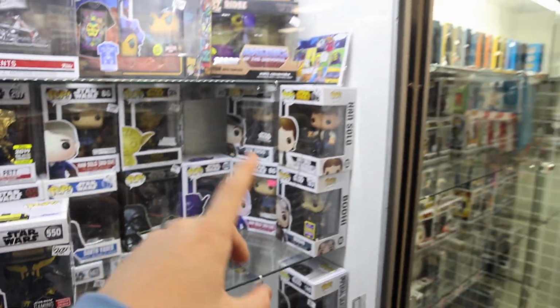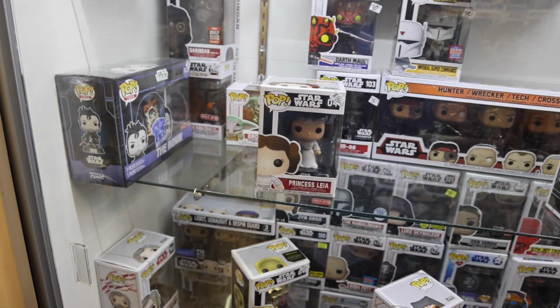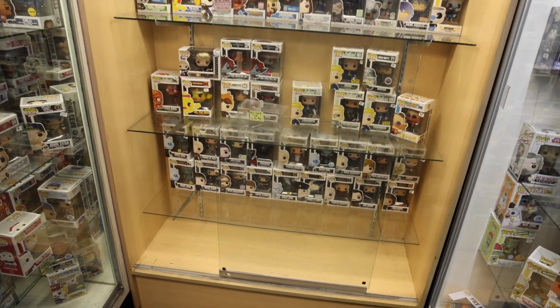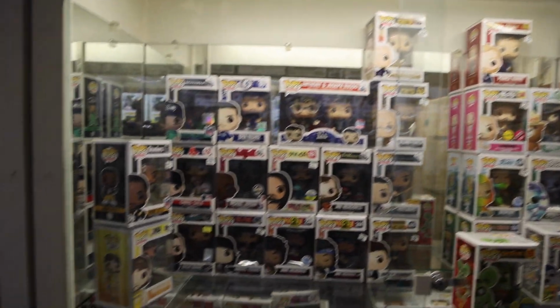And then we've also got the Han Solo in the black box, Rey Jakku, a lot of really cool stuff, as well as this original Princess Leia. And I know it's the black box, not the blue one, but still a really neat pop. And like I said earlier, guys, there's just so many figures here. I'm not going to be able to show you everything in depth, so I'm just going to do a bit of a pan to show you guys what they've got going on here, because like I said, there is a lot of crazy figures.